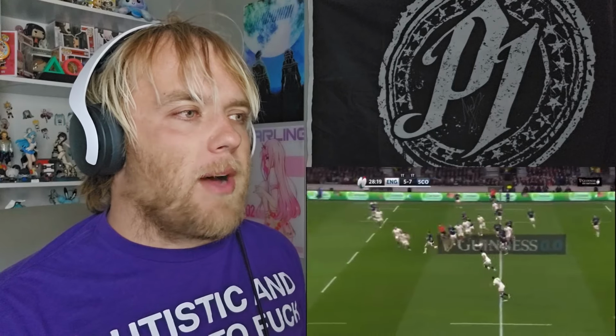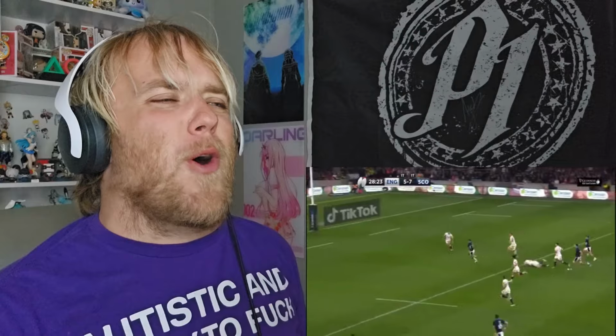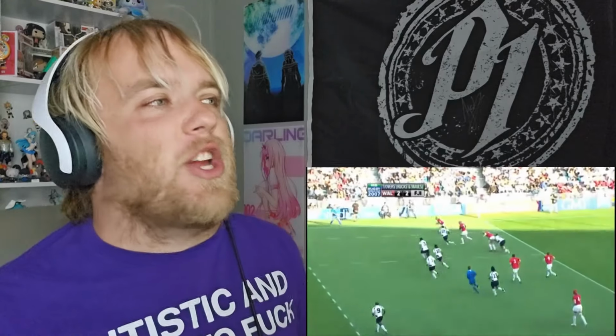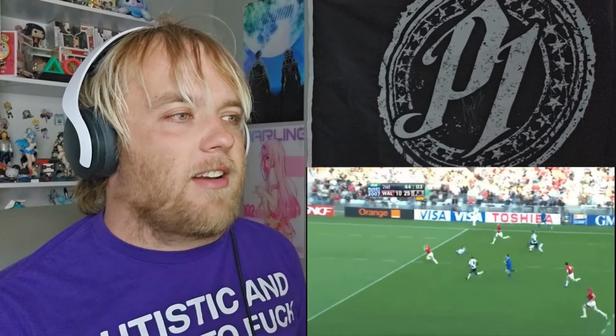Beautiful. A little body block right there sets up a lane. Oh, one more. Yeah. That was a huge gaping hole that body block set up, too. Let's shout out that guy. That guy's fast. Wales versus Fiji. Rugby World Cup 07, I think. If I read that right.